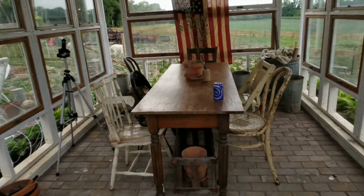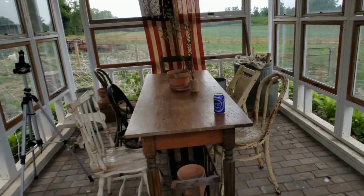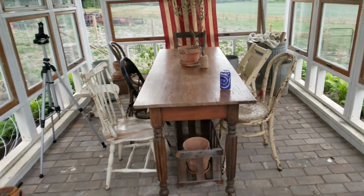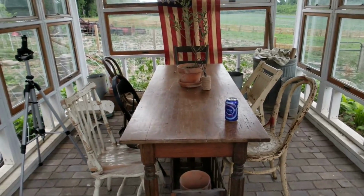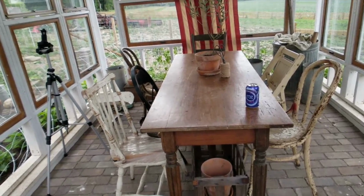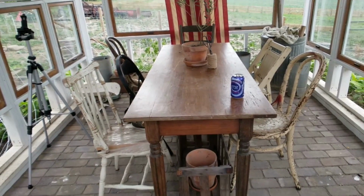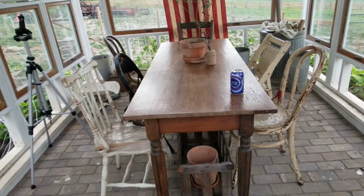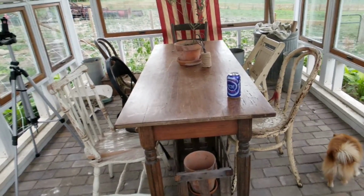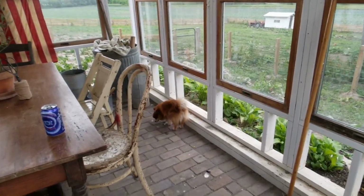Okay, I need your advice for something in the greenhouse. You know that since I found this antique table, I plan to build the shelves around the measurements of the table to make this table work. It's a little bit wider than I would have built if I built one, but I love the table. It has had so many talks and dinners and meetings around it already. The table's staying.